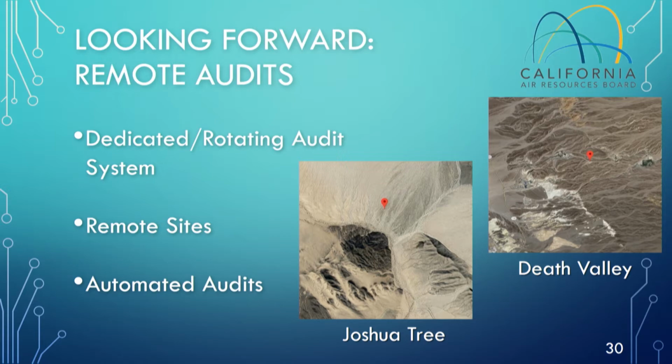And what that entails is having either a dedicated or rotating audit system that can go to one site and then move to the next once you have your needs. The reason is that we have some pretty remote sites, as do some of you in your networks, that are troublesome to get to. So it'd be nice to have an audit system already in place where you can audit remotely and not have to physically be there.